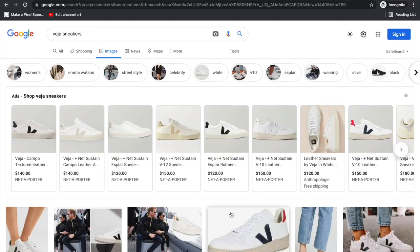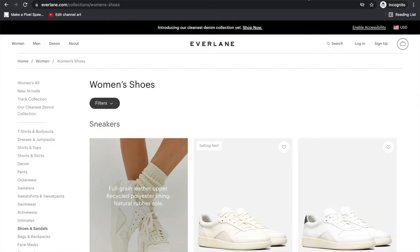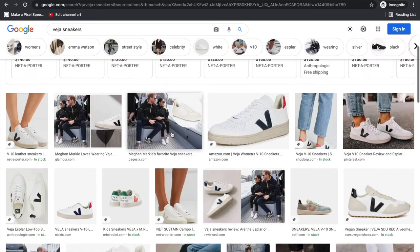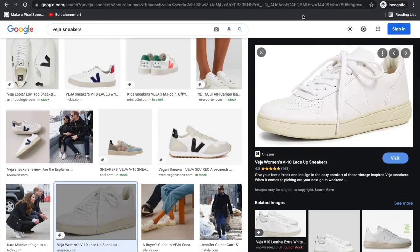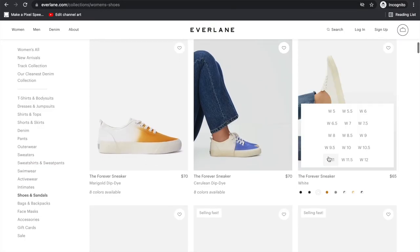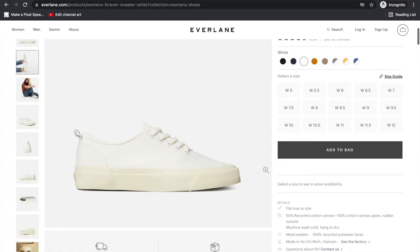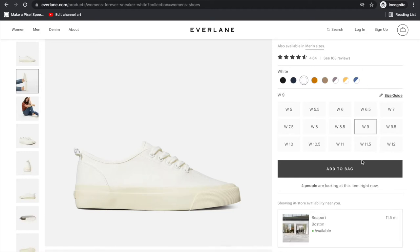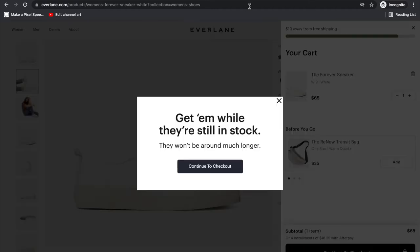I think these are knockoffs. Like Everlane kind of was just like, let's take this design, which I'm not looking for. I'm not looking to be that kind of girl, but I am looking to be this kind of girl. Because maybe Everlane stole this design from Superga, but I feel like Superga stole it from someone too.